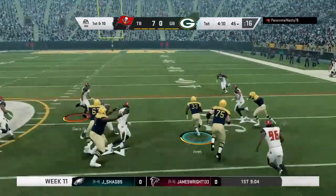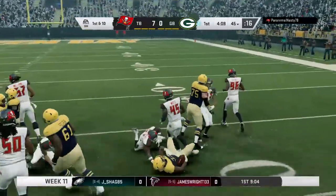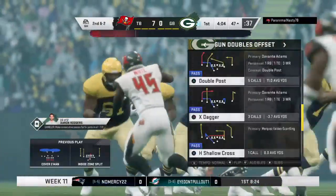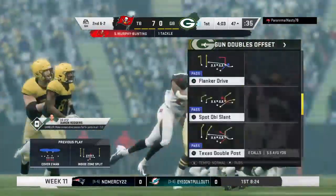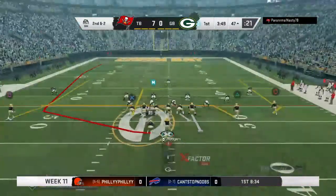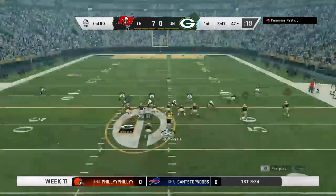On first down, it's Jones. And he's able to get across midfield and down into Buccaneer territory. A good run there on first down, and it'll leave them with a 2nd and 2. 8 yards the gain on that last run. Here's 2nd and a couple.